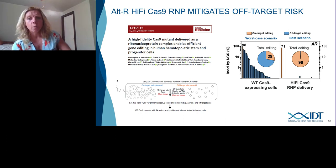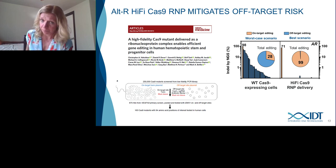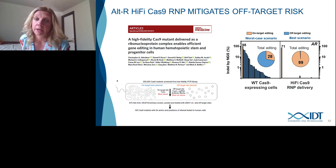A one-figure summary is shown here on the right, where, in a worst-case scenario working in an expressed system, the figure on the left depicts, in orange, the total editing we're seeing at the on-target site.